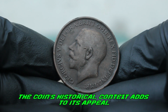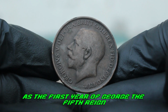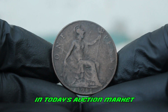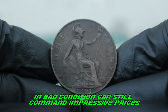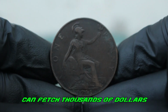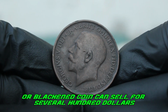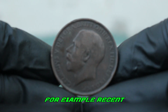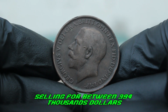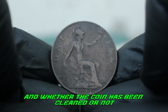Moreover, the coin's historical context adds to its appeal. As the first year of George V's reign, it holds a special place in numismatic history. In today's auction market, a UK one penny from 1911 in bad condition can still command impressive prices. While a pristine specimen can fetch thousands of dollars, even a heavily worn or blackened coin can sell for several hundreds of dollars. For example, recent auctions have seen coins in less than ideal condition selling for between $394,000 depending on factors like specific wear patterns and whether the coin has been cleaned or not.